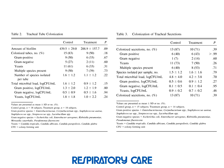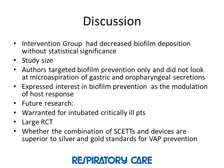So the whole point with this particular study was to reduce VAP or VAE. So click over to the discussion, and we'll look at a little bit at the editorial that the Respiratory Care Journal published.